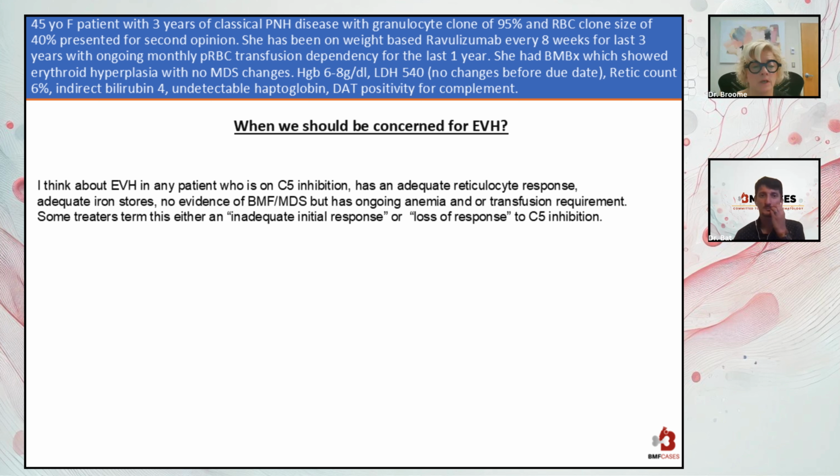Sometimes this can be seen at the very beginning of treatment with C5 inhibition, and that can be an inadequate initial response. Or some people talk about it as a loss of response later on in the therapeutic intervention. Each time you think about EVH, you need to go back to that schema that we put up at the very beginning and be sure that you're reevaluating the patients for other potential causes of anemia as well.